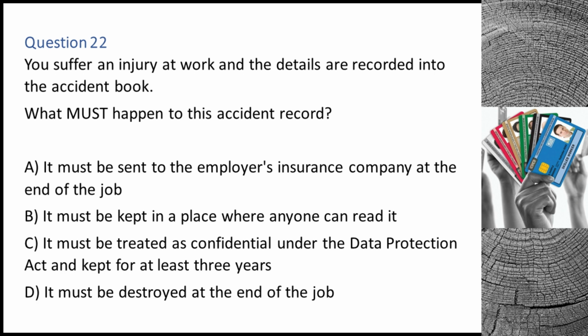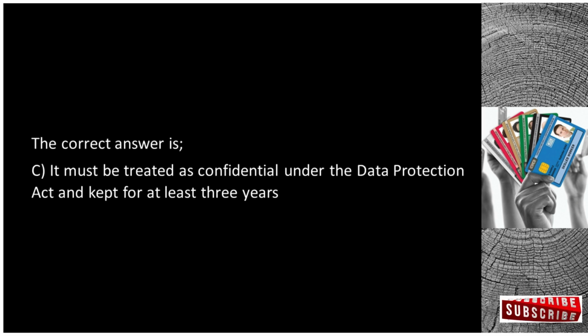Question 22. You suffer an injury at work and the details are recorded into the accident book. What must happen to this accident record? A. It must be sent to the employer's insurance company at the end of the job. B. It must be kept in a place where anyone can read it. C. It must be treated as confidential under the Data Protection Act and kept for at least 3 years. D. It must be destroyed at the end of the job. The correct answer is C. It must be treated as confidential under the Data Protection Act and kept for at least 3 years.